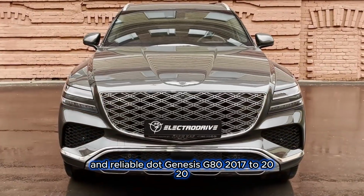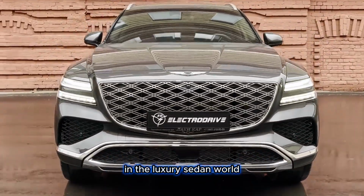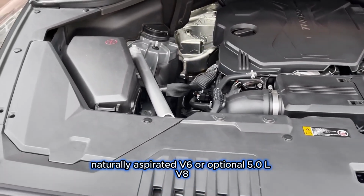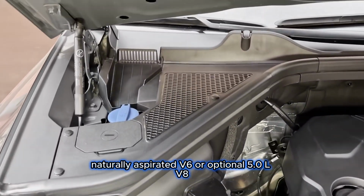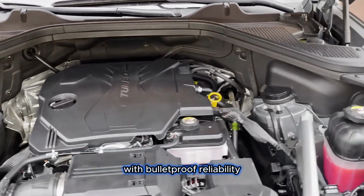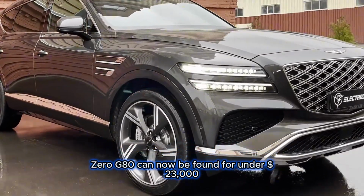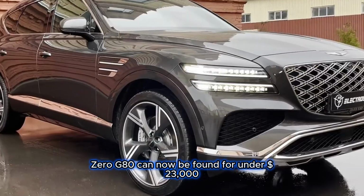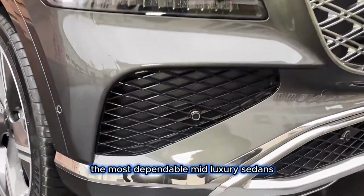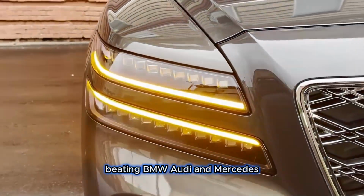Genesis G80 2017 to 2020. The G80 was Hyundai's mic drop moment in the luxury sedan world. With a 3.8L naturally aspirated V6 or optional 5.0L V8, it combined effortless performance with bulletproof reliability. Depreciation is dramatic, with models that cost $55,000 now found for under $23,000, yet Consumer Reports lists the G80 as among the most dependable mid-luxury sedans, beating BMW, Audi, and Mercedes.